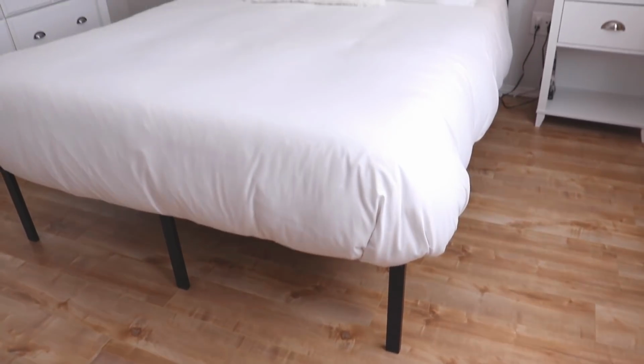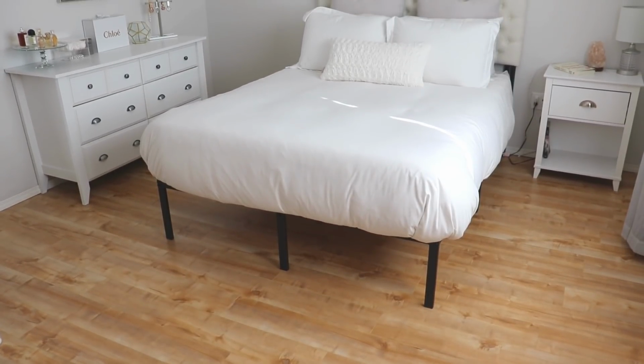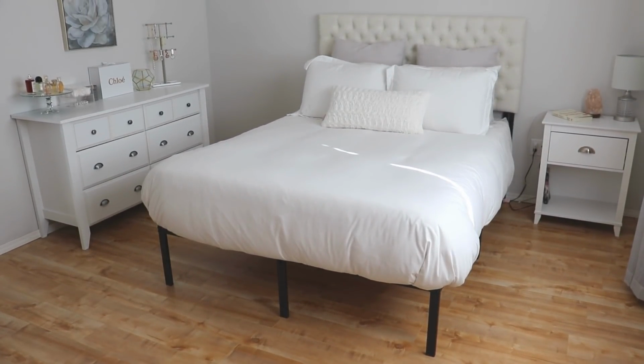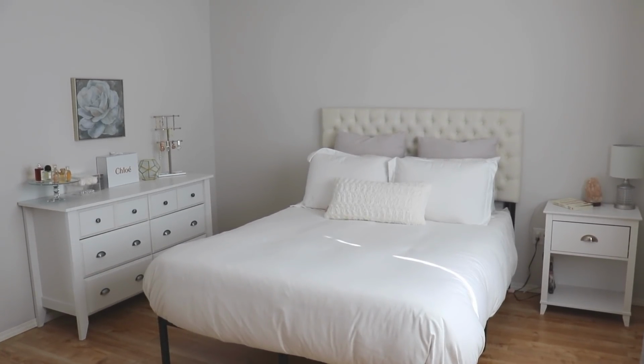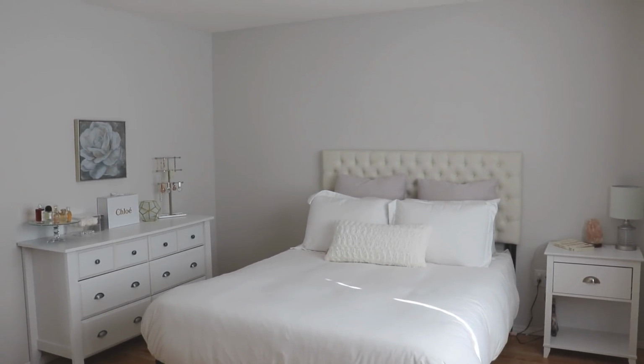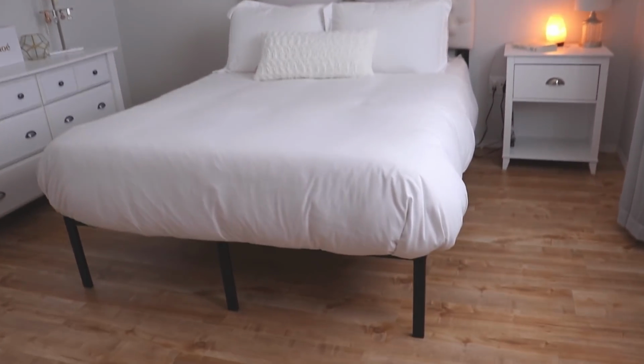So we'll talk about the bed for a second because that's kind of the focal point of the room. So everything that you see here can be found on Amazon. So it's just a metal queen frame, and what I really like about it is that it provides a little bit of storage underneath the bed. So it looks very spacious and very airy, and definitely fits in with the minimalist aesthetic.